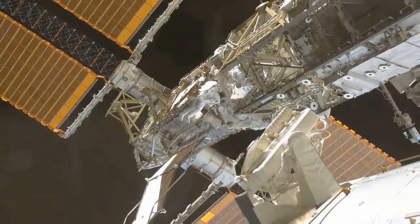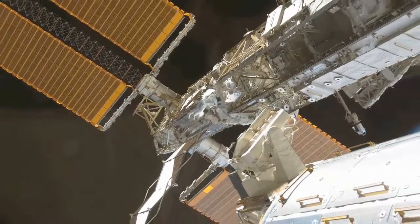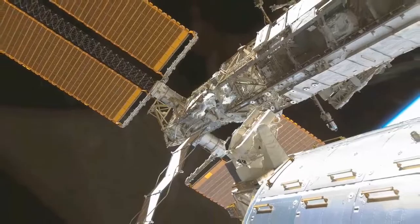And that'll wrap up the tour. This is the International Space Station, a very good example of what human beings can do when we work closely together.